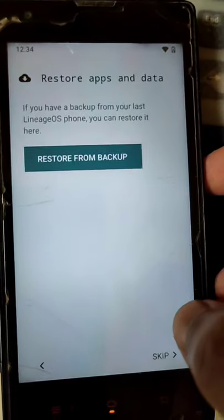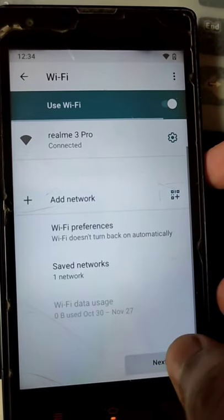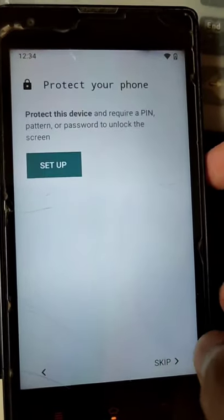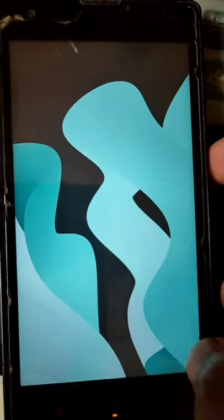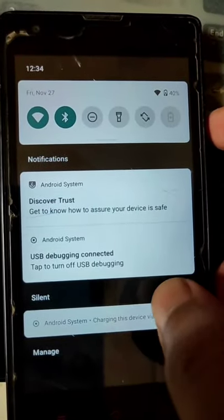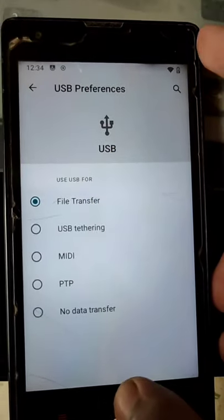You should not keep this on-screen navigation as of now. It may just break the device. There is a bug regarding that. Okay, so I tried it the first time and it broke the device, so I had to reset it and start again. So USB debugging is already on. Skip this file transfer.